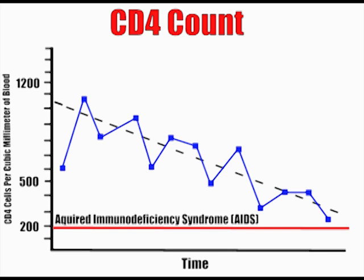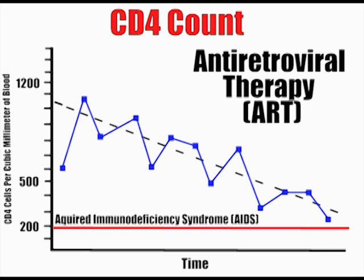During the first visit with your HIV care provider, a CD4 count will be taken and that level will be used as a baseline measure. When your HIV care provider looks at your CD4 count result, they're primarily looking at two things. 1. Your total CD4 levels, and 2. The trend of your CD4 level change over time. By analyzing these two factors, they can determine whether or not to start you on antiretroviral therapy, commonly known as ART.